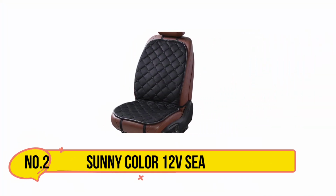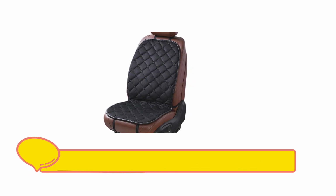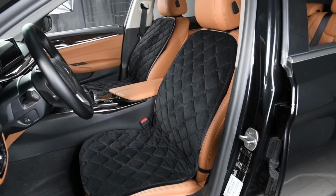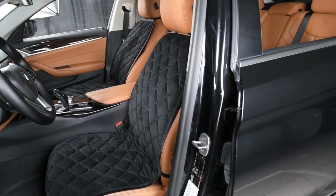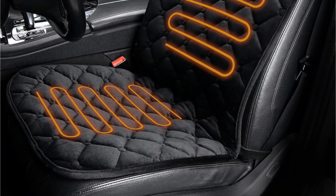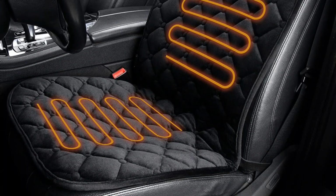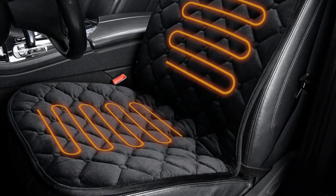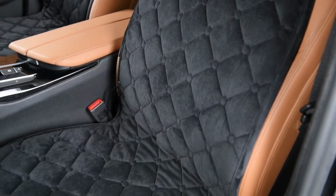Now our second choice is the Sunny Color 12V seat cushion. The Sunny Color seat cushion turns any vehicle seat into a heated seat. The velour cover attaches to your seat and can be warmed to 3 different settings. Not only can this cushion add some extra comfort to your car seat, but it can also help keep you toasty. If you'd rather not use a gas-powered heat source in your car, a seat warmer like the Sunny Color is probably your next best bet.